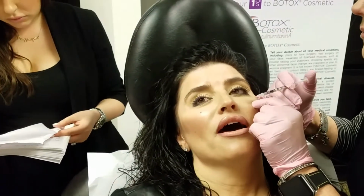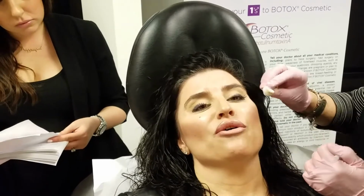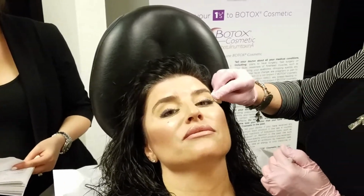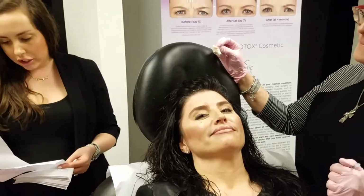We don't want you to go any longer because under that tissue, now that we've weakened the muscle memory, it has time to rejuvenate underneath. So that collagen starts building up underneath. So 3 to 4 months. Perfect. Yep. Okay. So yeah, Botox does have an up to 4 month duration.